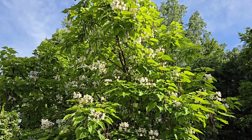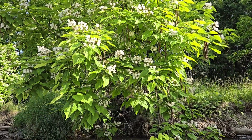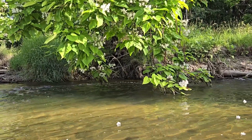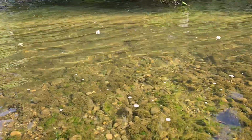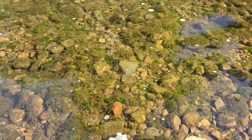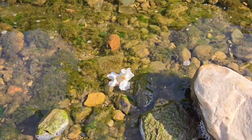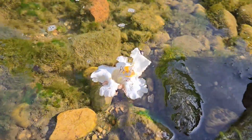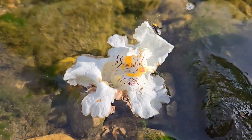This tree is beautiful. With the flowers on it here. They keep falling into the river. And either drifting down or floating over towards me here. It's really neat. Super pretty flower too. That's so cool. Pretty colors to it. The yellows and the purples in there. How neat.